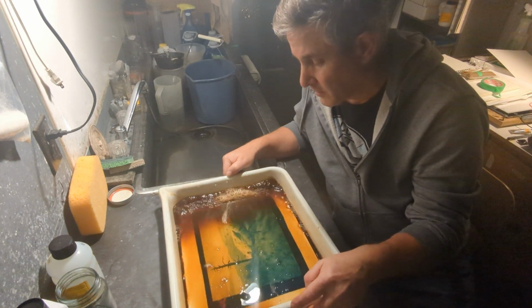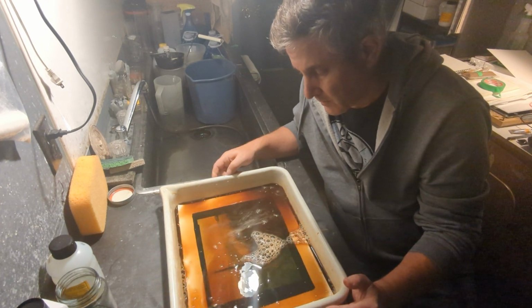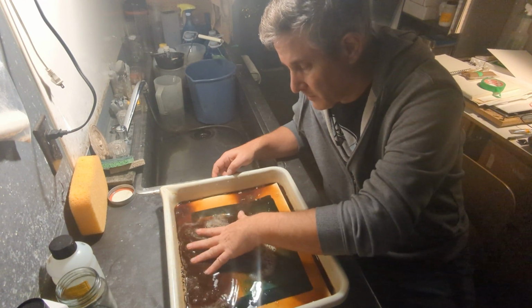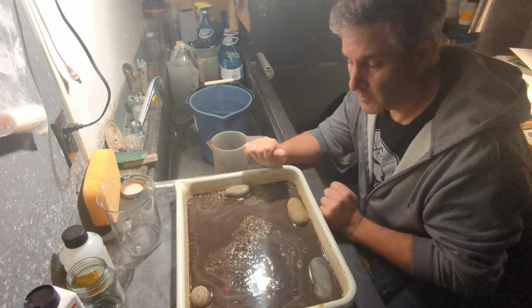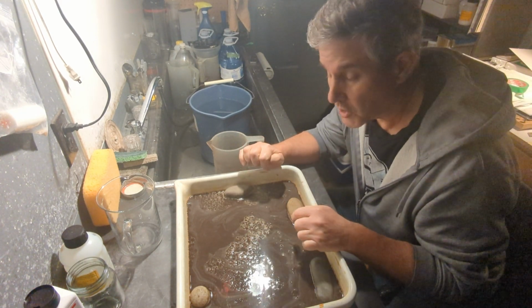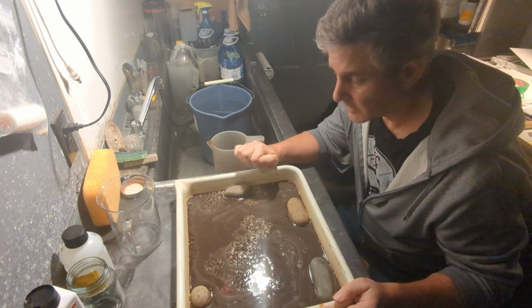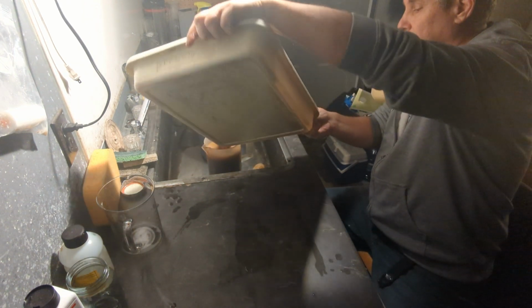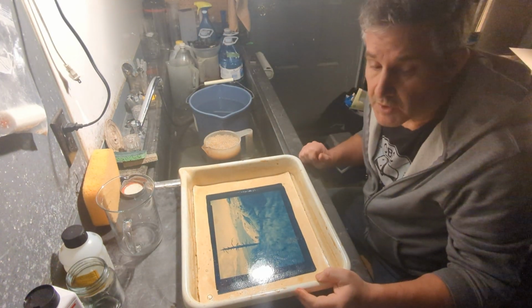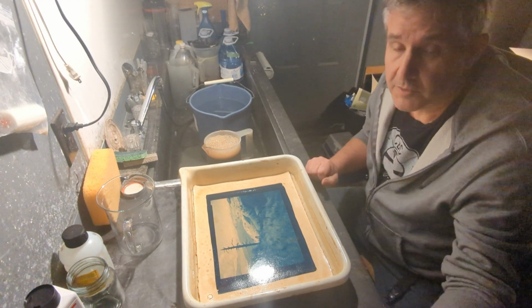Okay, so I'm going to leave it in here for 1 hour, and we just hope that it sits under. Okay, it's been an hour, and I put some rocks in here just to keep the print submerged, and I also added a little bit more of the Tanavin. Pour this out, and then give this a good rinse, and then when I'm done rinsing I'm going to mix up a liter of water with some sodium carbonate.